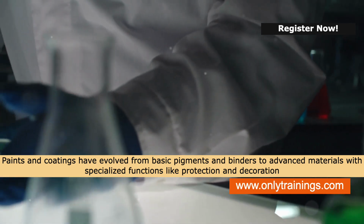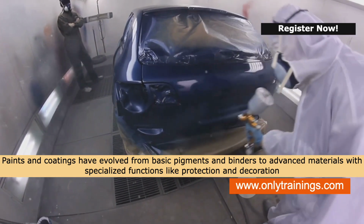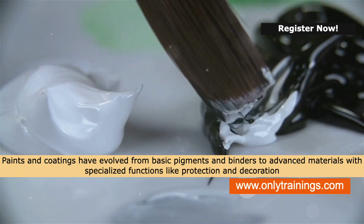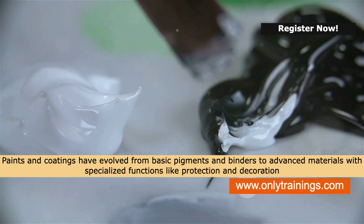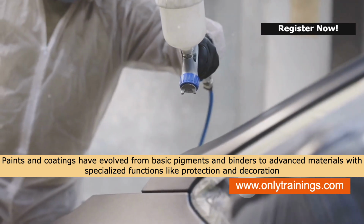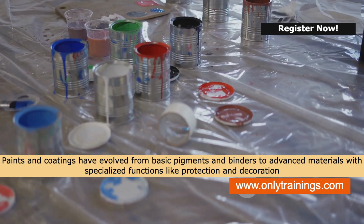Hey there! Ever wonder how the paint on your car or the protective coating on an airplane wing is made? Paints and coatings have come a long way since the days of simple natural pigments and binders. Today, they're high-tech marvels designed for specific functions like protection and decoration. So what makes up these modern coatings?